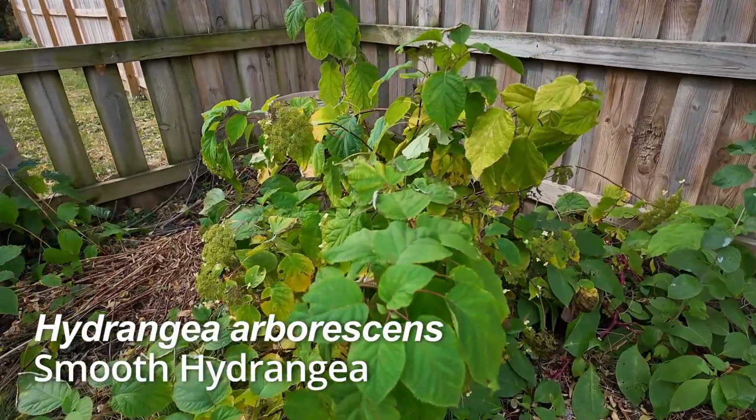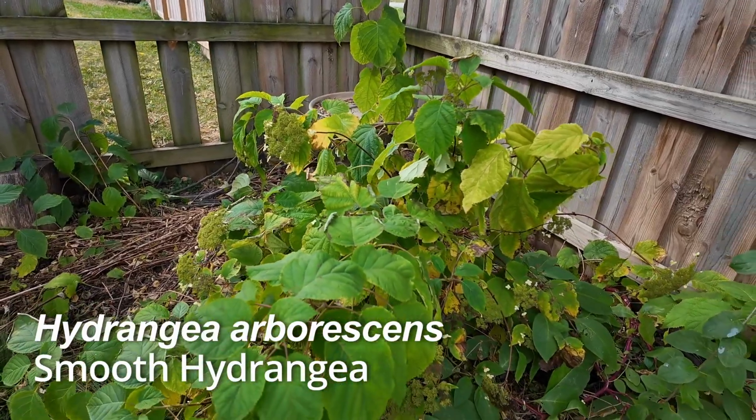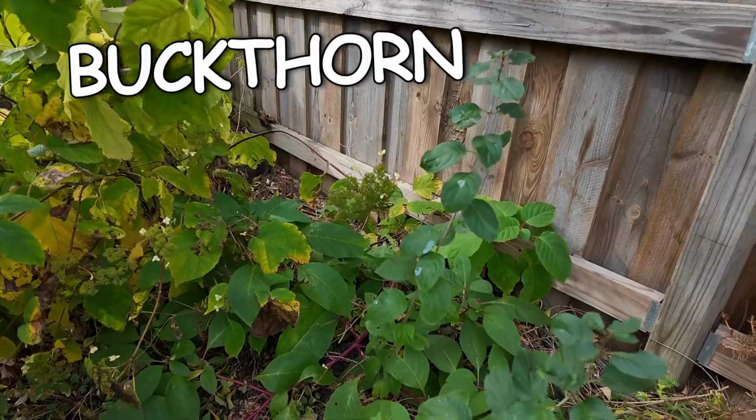But this is my hydrangea. Now this hydrangea got trampled, it got damaged a little bit by the fire, but it doesn't care. Oh, and look, there's a buckthorn. Yeah, of course there is.